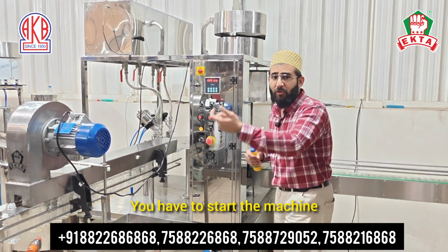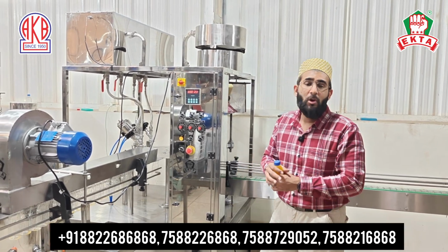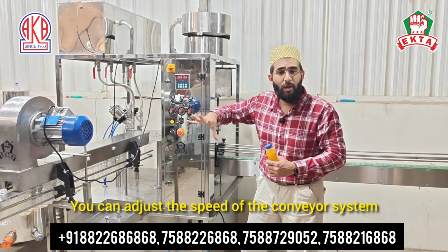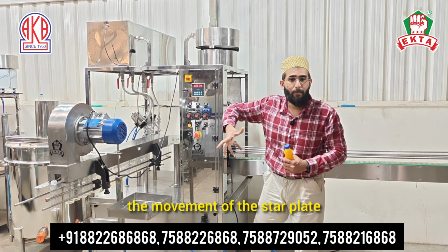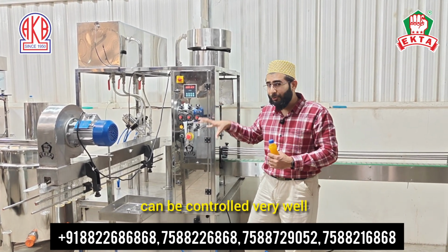You have to start the machine, the conveyor belt, the vibrator, and the capping system. All these things you activate with these buttons, and from here you can also adjust the speed. You can adjust the speed of the conveyor belt and the movement of the star plate, that is the rotary system. All these things can be controlled very well.